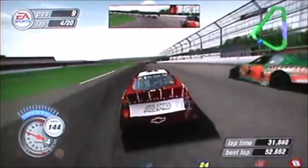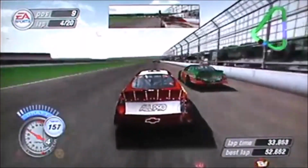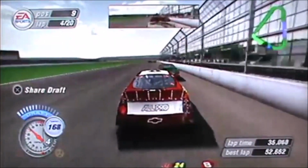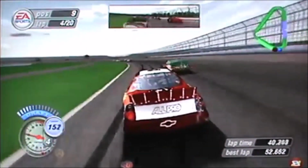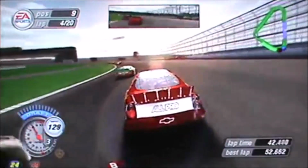40 car is gaining on you. All clear, buddy. I'm already thinking of radioactive quotes. I don't know why I'm doing that. I should not be doing that while I'm driving. This is so stupid.